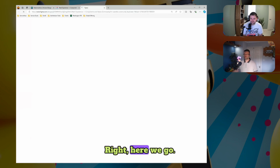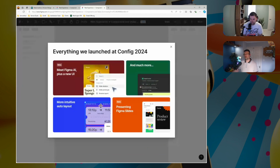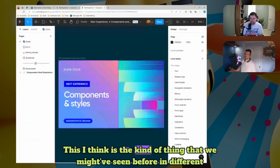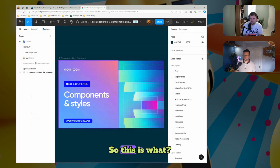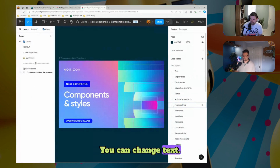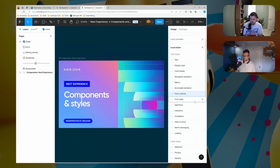Right. Here we go. So this is what I looked at before. Okay. This, I think, is the kind of thing that we might have seen before on different projects, right? So this is perhaps a portal page. On the right-hand side, you've got access to text. You can change text. You've got themes, I guess, you can manipulate.